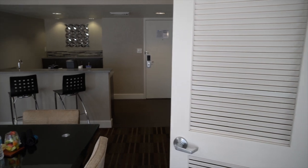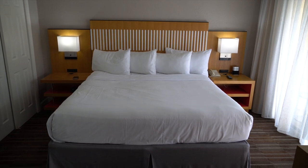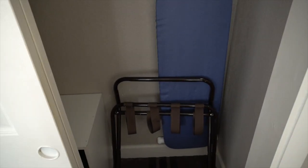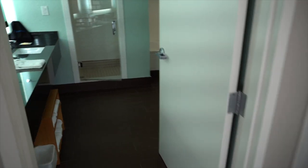All right, let's head inside the master bedroom. You have this king-size bed. I love it. You have your closet. You have another iron board, additional pillows, hangers, and also a safe. Looks like you have a nice 40-inch TV here inside the master. Heading to the master bathroom.